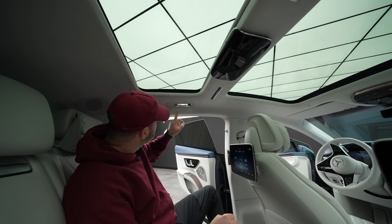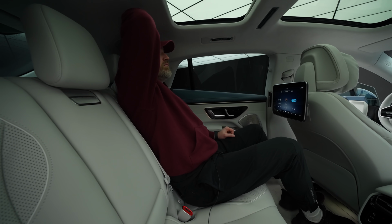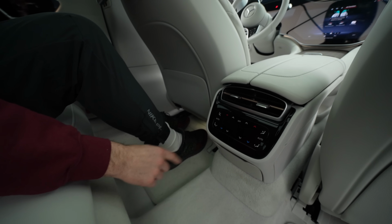Book lights. A lot of headroom too, actually. Oh, climate control over here as well.